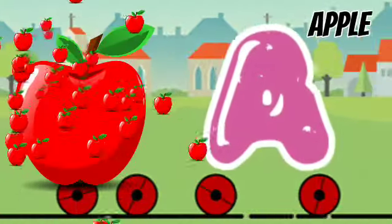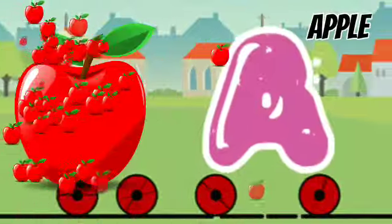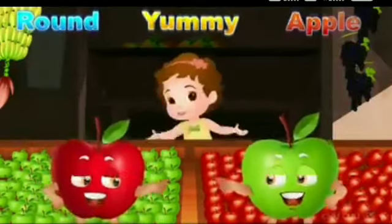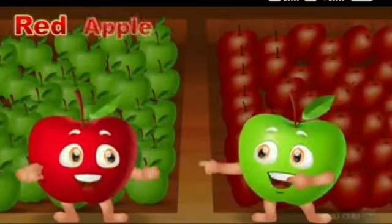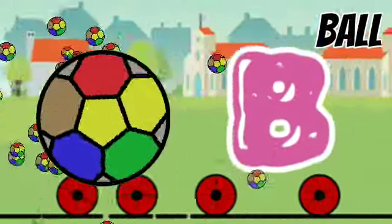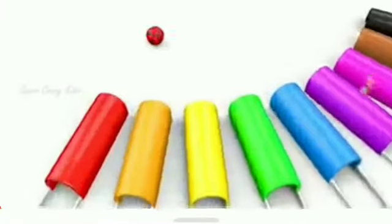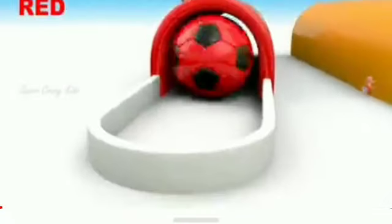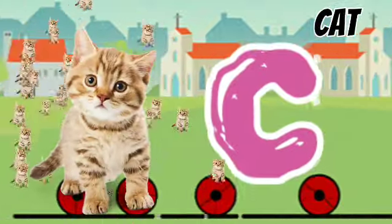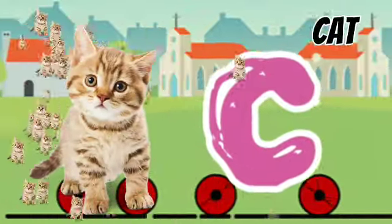A for apple. B for ball. What color? C for cat.